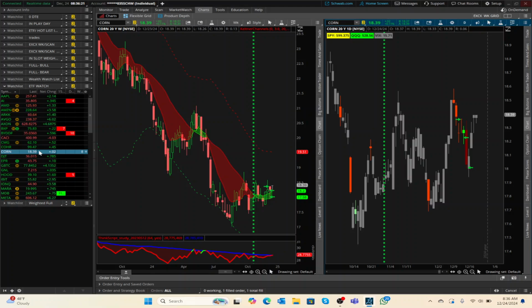Got corn. We did get stopped out on corn, but corn is changing the trend. So sometimes it happens, sometimes it doesn't happen when you want it to happen. But the trend is changing for corn. So this candle is actually in play, getting washed over the last 2 days. You can almost take the same play, right? Take the buy, stop out of the low.